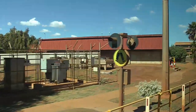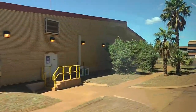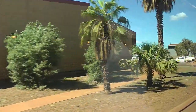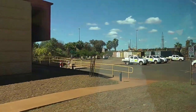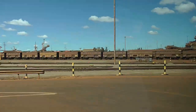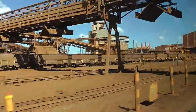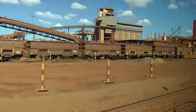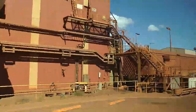This is the old control room where they used to control the operations on the site. That's all done now down in Perth using computers and the internet. Walk down the street. Here is some of the carriages that are waiting to be unloaded. They don't disconnect a train, they just rotate 2 carriages at a time and dump the ore out the top, which is now the bottom.